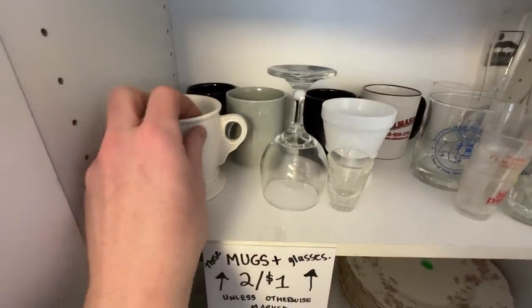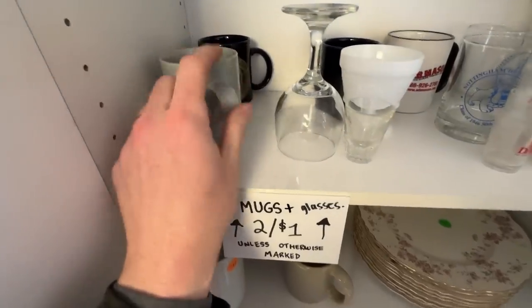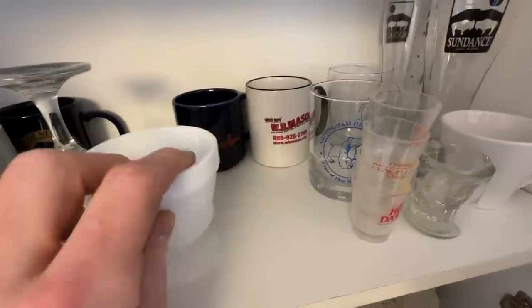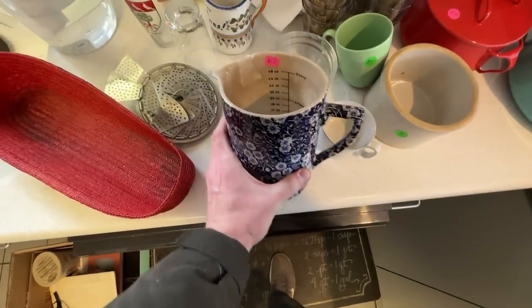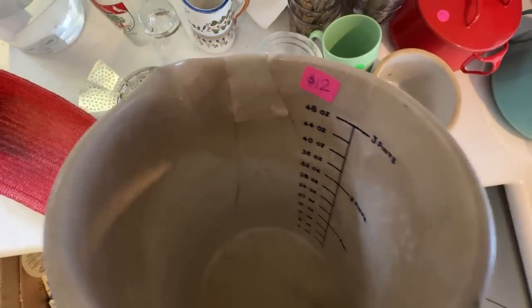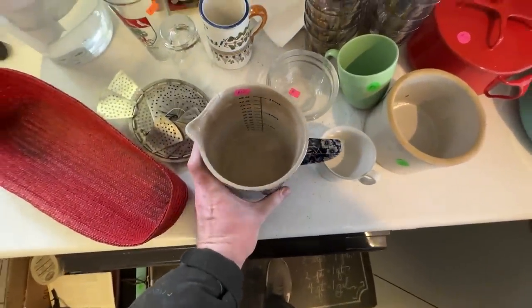And again, just to show you, very generic type of stuff. This doesn't even have anything on it. And just company mugs, nothing anyone's going to write home about. This picture here, it's ceramic, and even though it's chipped and broken, it still has a $12 price tag on it. So, not going to happen.